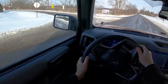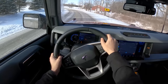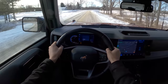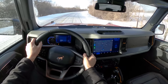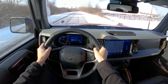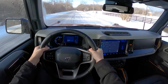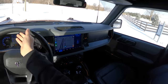This engine is responsive, and there's actually quite a bit of power here. Let's throw us into Sport. Yes, the Bronco can hoon. You can have a little bit of sideways fun in this thing. I was a little bit worried when I drove the two-door how the power would feel in this four-door Bronco, but I am happy to report the power feels excellent. A little over 300 horsepower on 93 octane, or 91 octane in this truck. You can put 87 in it, but for that extra grunt, you're gonna want the good stuff.